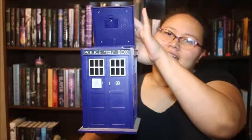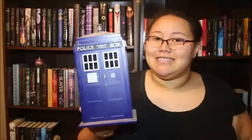Next I have my TARDIS cookie jar, and I rarely keep cookies in here because they just don't last long enough for me to stick them in the jar. I'll usually stick them in and then I'll constantly be getting up to get a cookie. So it usually stays empty, but I do put the occasional cookies in it. There was one time where I did put cookies in here and I completely forgot it was a cookie jar. So when I pulled it down one day and I opened it, very stale cookies. So cookies usually don't last very long in here. And I usually don't put them in here anymore because it sits on the top of my bookshelf and they sometimes get stale. But I love Doctor Who.